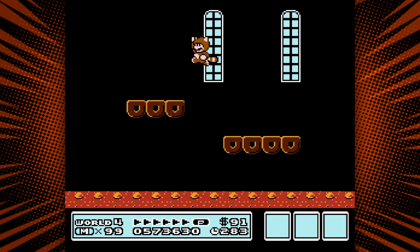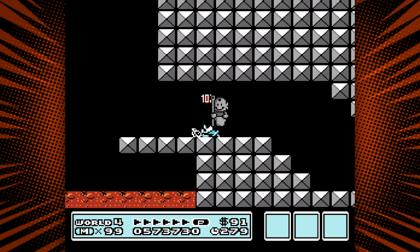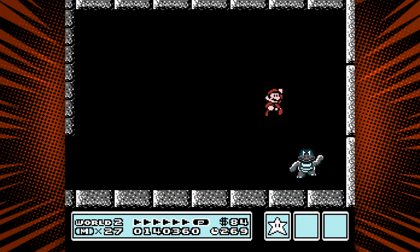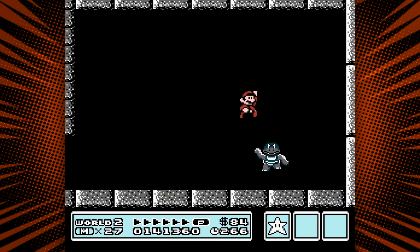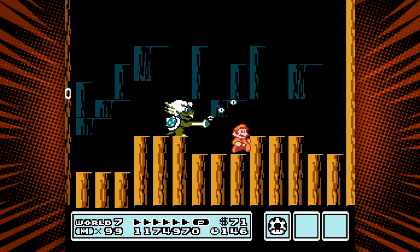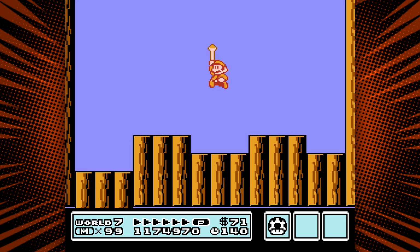For as much as the difficulty shifts around when it comes to the worlds and the levels within them, the boss fights, for the most part, are all piss easy. Boom Boom puts up absolutely no challenge. All you gotta do is stand in the right spot and jump on his head or just keep spamming him with fireballs. The Koopalings are by far the toughest of the bunch since they have more frantic attack patterns, but they still go down in the same way as Boom Boom, just jump on them enough times.